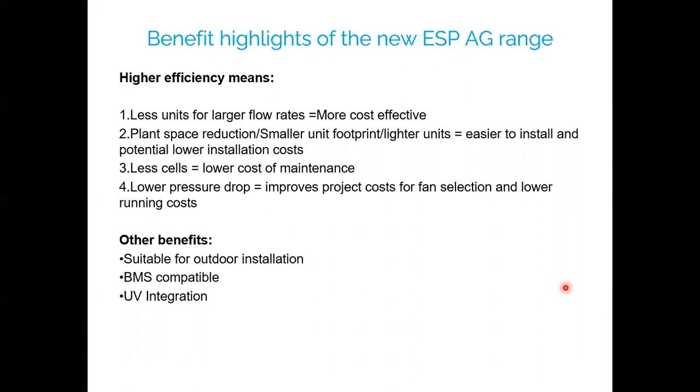This then means there is a reduction in plant space, because there's a smaller unit footprint. It also means it's much lighter to hang, so it's easier to install, and it also gives a potentially lower installation cost. This also means there are fewer cells to clean, which means there's also a lower cost of maintenance. And finally, it's also a lower pressure drop, which helps in terms of fan selection. It means you can save money on that, and it also means there are lower running costs.